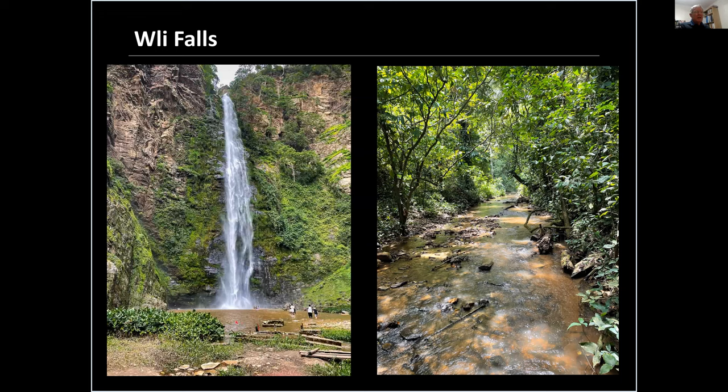But I realized, in putting this talk together, I didn't actually take any photographs of the tracks leading through the forest. So I've included the one on the right of one of the streams, but it gives you a feel for what the vegetation is like as you walk through the forest on the way up to the clearings around the waterfall at the end.